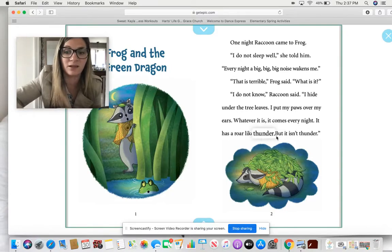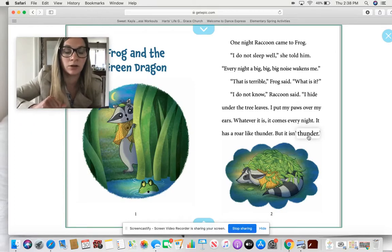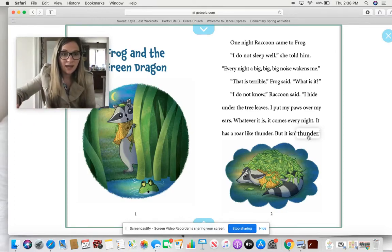Well, that makes sense. Now, I saw that word. I solved it already. I'm going to say it again in a snap. Thunder. We're detectives. We just did it.